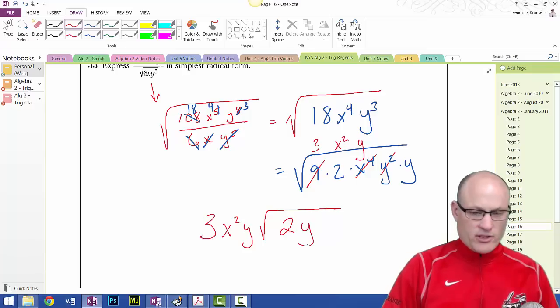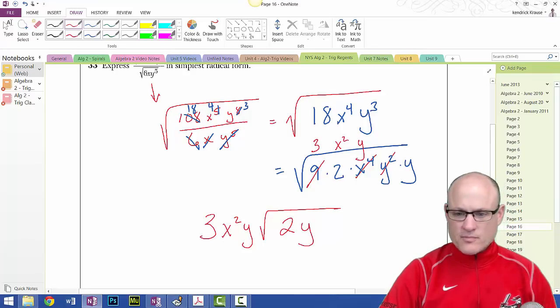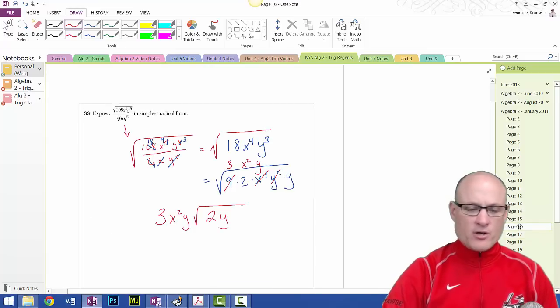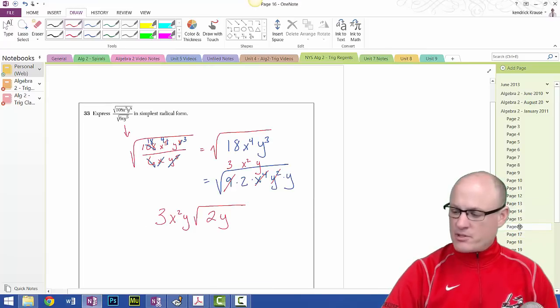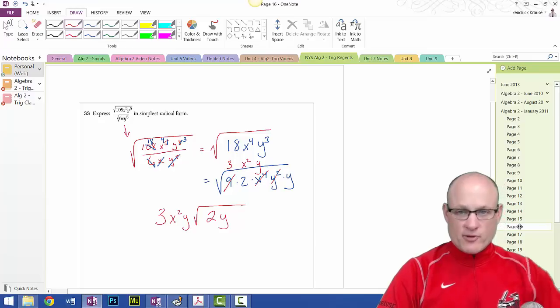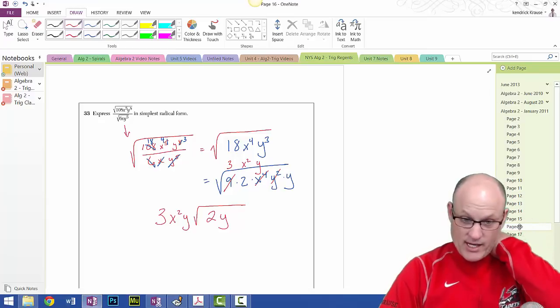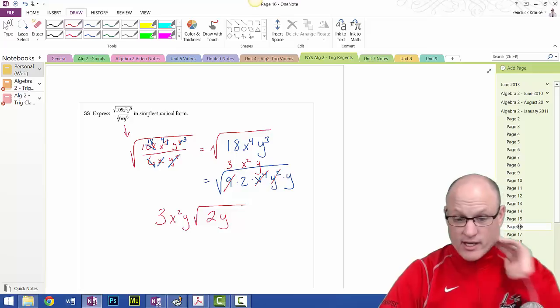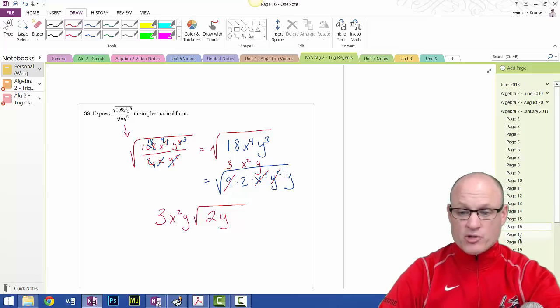That's all she wrote, kids. Oh, by the way, you could always check your answer. I'm not going to do this because it'll take too much time, but you could plug a number in for x, plug a number in for y, and then type in the original, and then type in what you have, and you should get the same result.